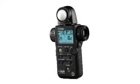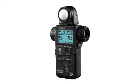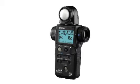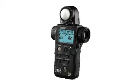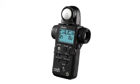Many times when I'm out scouting a location, it's a lot quicker and easier to whip out my meter and take scene readings of that location than it is to set up a camera. So just having a meter there when I'm out scouting a potential location provides a lot more flexibility than lugging an entire camera system around with me.